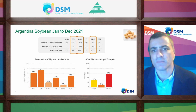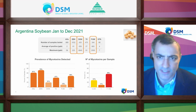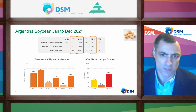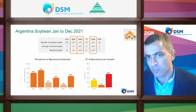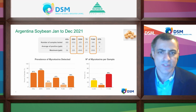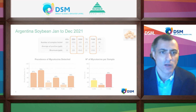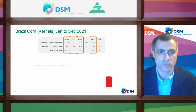The number of mycotoxins per sample of the soybean from Argentina also calls our attention. 58% had more than one mycotoxin, 11% one mycotoxin, and 31% below limit of detection. So once again, it's very important to highlight that also the soybean from Argentina presented a very high level of deoxynivalenol. Now we're gonna also see one of the biggest corn producers in the world, the corn from Brazil.